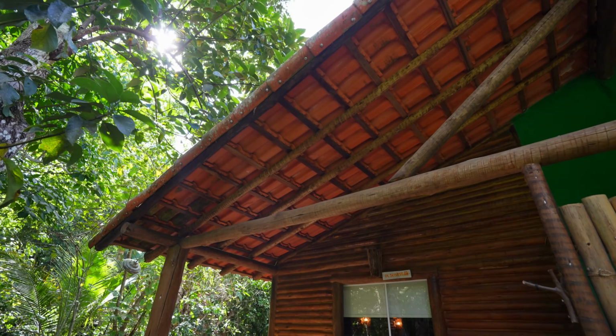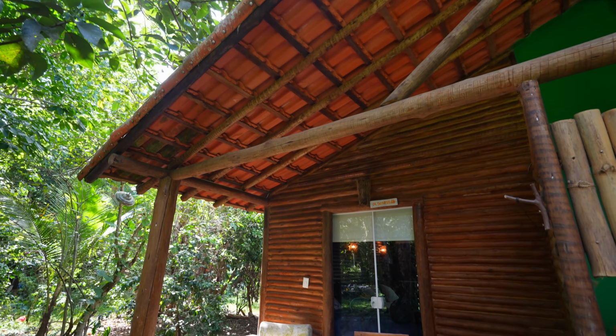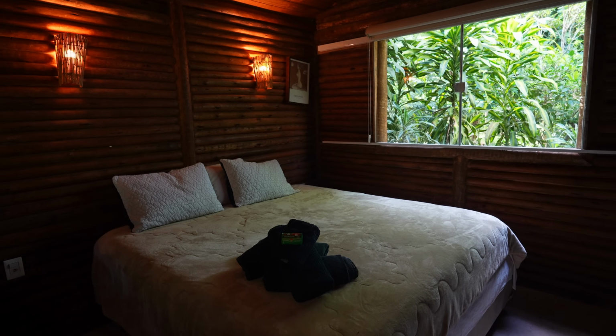So this is our hotel here on Ilha Grande. It's called João e Maria. It's a beautiful kind of rustic log cabin, lodge style set in the jungle. Super peaceful. You can hear all the birds, the animals, the chickens going, and let me show you guys the beach here. It's just stunning. We're gonna go grab a drink. Let me show you that.